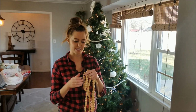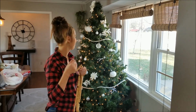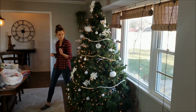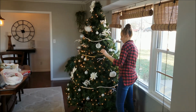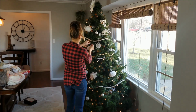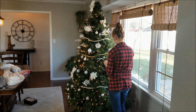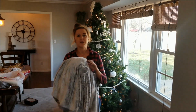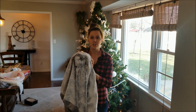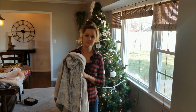Hobby Lobby about 6 months ago. They're just a strand of beads, but I thought they would look really cute on the tree. I don't buy a tree skirt. Instead, I just use a blanket that I have around the house, and this one really goes with my theme this year, so that's what I'm gonna use.